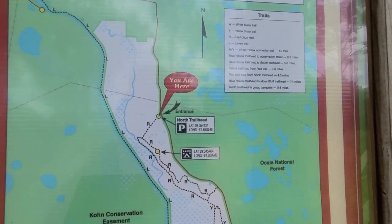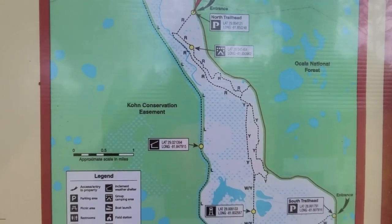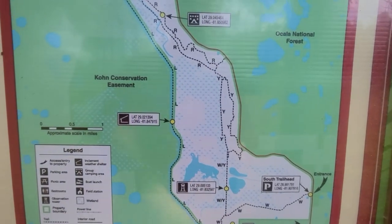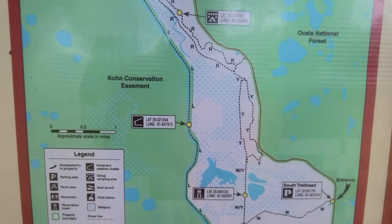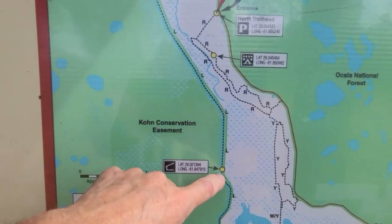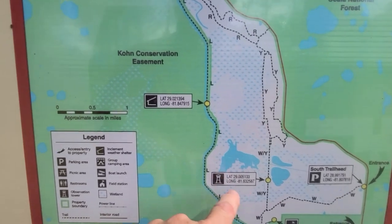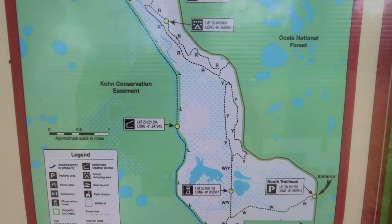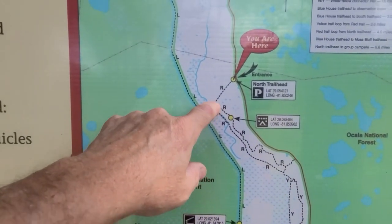There's a lot of hiking to do in here, just like on the Ocala River. And in fact, if you look on the map, there's a south trailhead, and then over here there's another place that I want to get to, where we can hike along the river, going up this way. And there's an observation tower somewhere. There it is, right there, on that trail. So I want to see that. So you can see there's a whole lot of hiking, and like I said, today we're just going to go off grid.